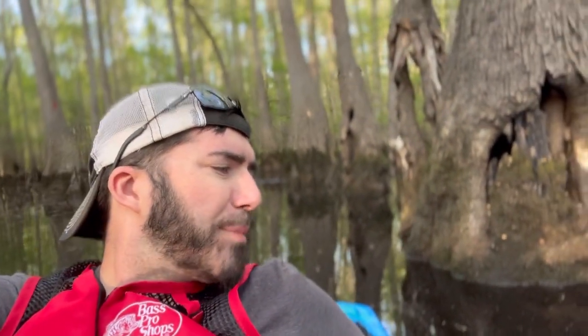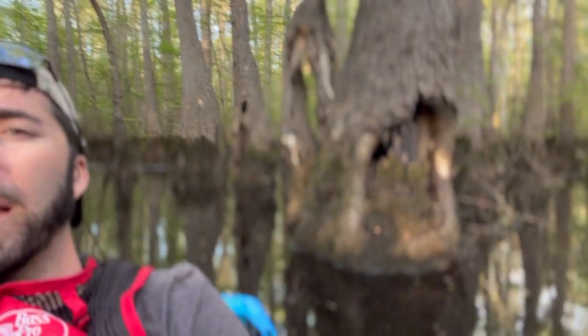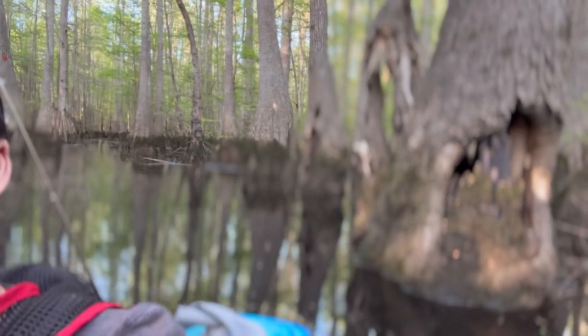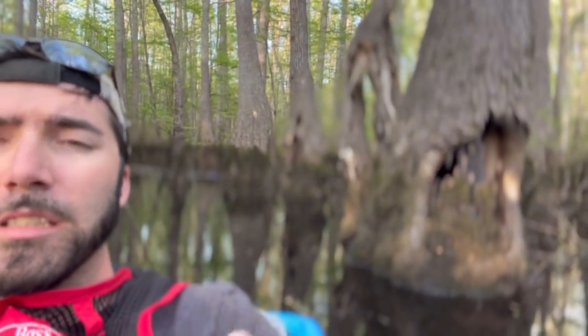So something fun you can see is where the water level was. The water level is, I'd say, about 1.5 feet right now, if not less. And you can see back here behind me, if I can get it to focus. There we go. It's not one to do its job. Anyways, we'll just keep it focused on me. You can see right here is where the water level has been. So the water level's been significantly higher.